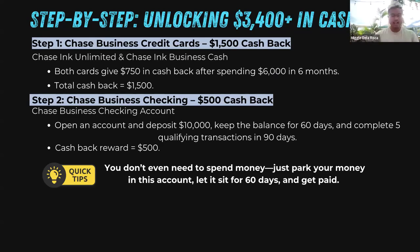So super big hack, but all in all, just with this one bank, opening these 3 accounts, you're already getting 2K in cash back, literally by doing nothing. Like, this is just purely rewards, right?